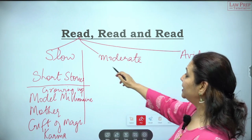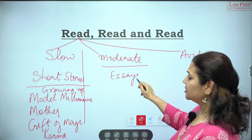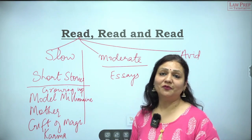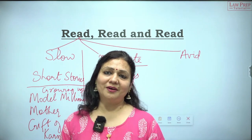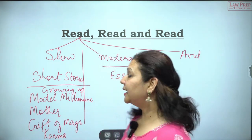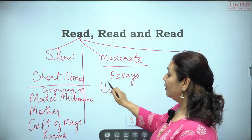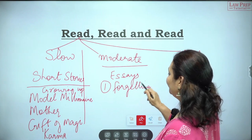Moving on to the moderate level, do a lot of reading for essays. Essays. What are essays? As the Oxford Dictionary describes it, an essay is a loose sally of the mind, an irregular, indigested piece, not a regular and orderly performance. And that is what you also have to remember, that you have to remember those essays. Yes, don't forget that forgetting will be adding more to your spice and flavor.